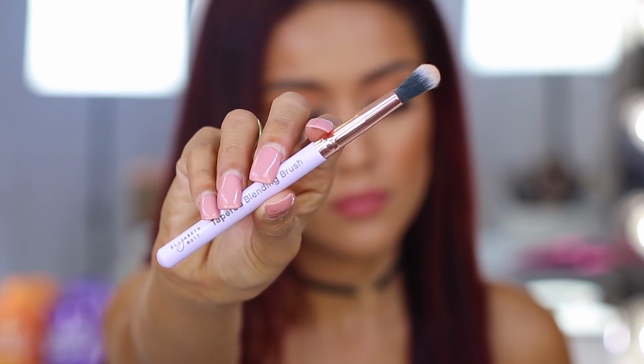Ooh, we also got a nice little brush. This one's really short, but I think I like it a little bit more. I like the handle on this. This is by Elizabeth Mott, and this is the tapered blending brush. Oh yeah, I can definitely see myself enjoying this.